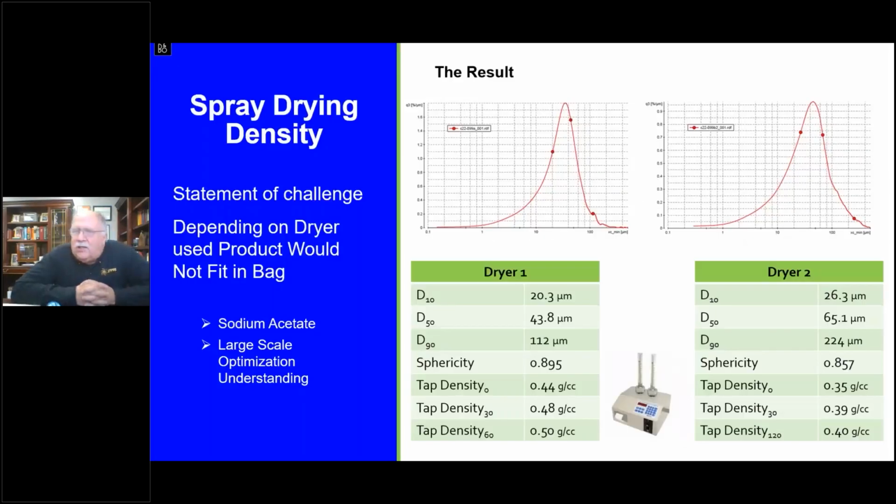The challenge in this particular case is that we dry a lot of sodium acetate. This is an interesting food additive. Because we dry so much of it, sometimes we're drying on one dryer and then on a different dryer. Well, spray drying is spray drying, right? It should be the same. What we found out is that it wasn't the same.